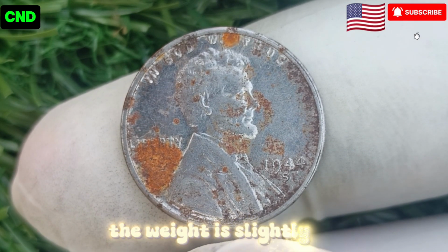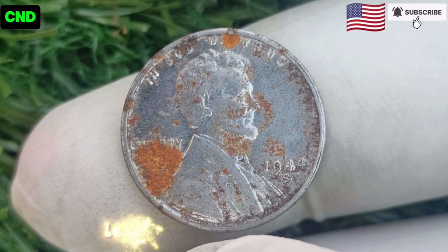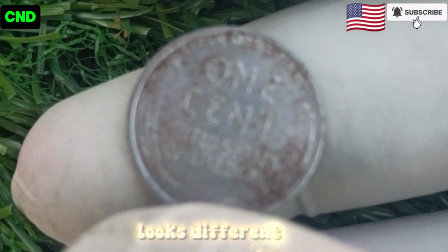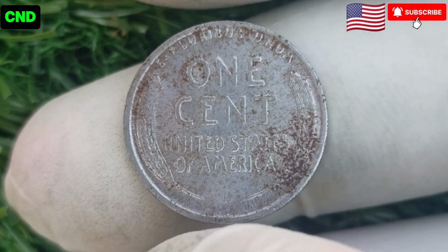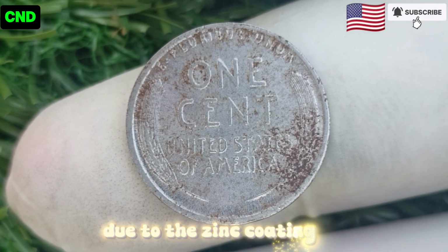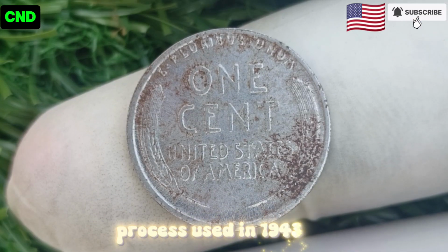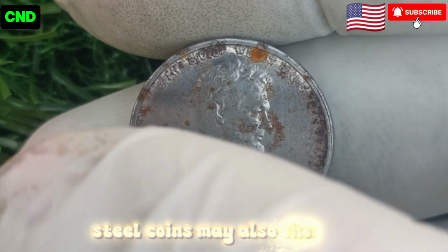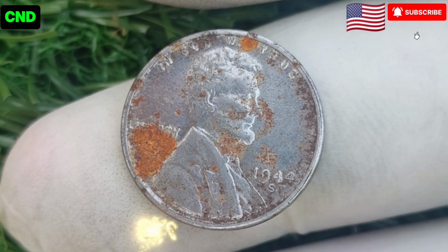Let us talk about what makes it different from a regular 1944 copper penny besides color. The weight is slightly different because steel cents weigh less than copper cents. The surface texture also looks different under magnification. Steel cents often show a slightly grainy appearance due to the zinc coating process used in 1943 planchets. Over time, steel coins may also show rust spots if the zinc layer has worn away.